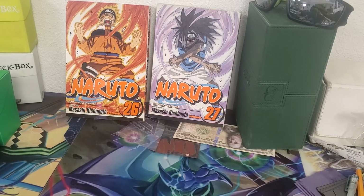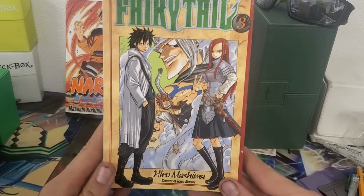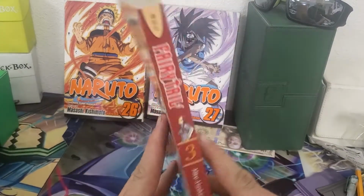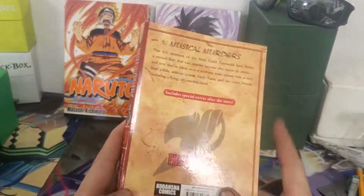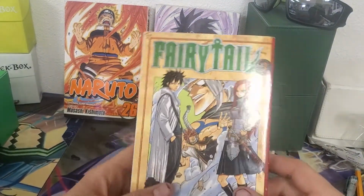Like I said, that is the series that got me into anime, so I figured I'd start there with what I picked up. So this is going to be the next pickup. I got Fairy Tail Volume 3, which is a random one I picked up. I do have Volume 1 and Volume 2 on their way, so I figured I'd pick up Volume 3.